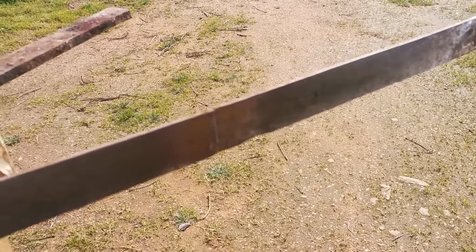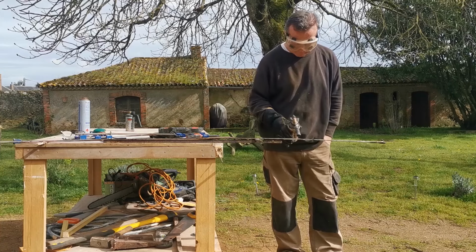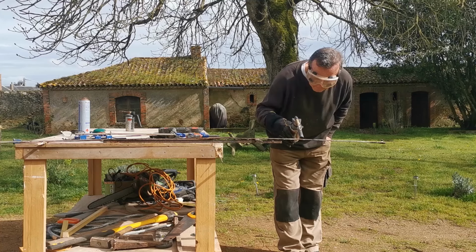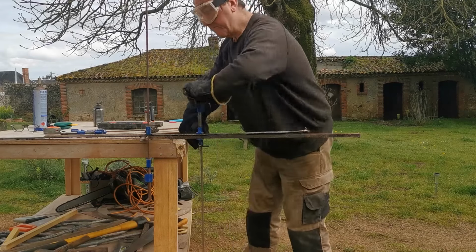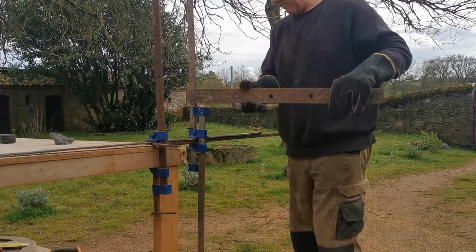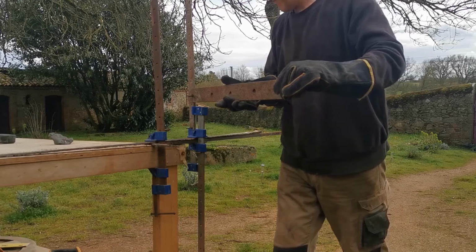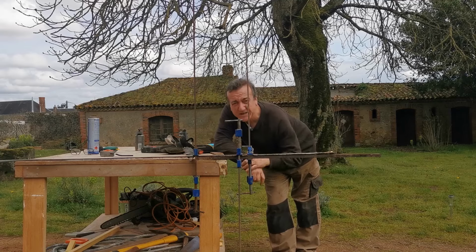Well, that's not too bad. There's a slight kink in it, right in the middle of the screen there, but that's not too bad. I think if I give it another go, I might be able to flatten that a bit. Well, that's not bad. I can see the slightest of kinks now.